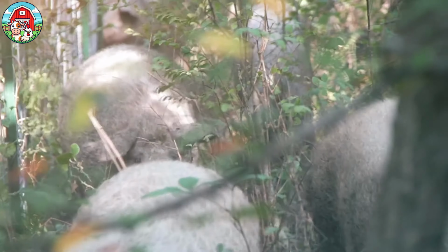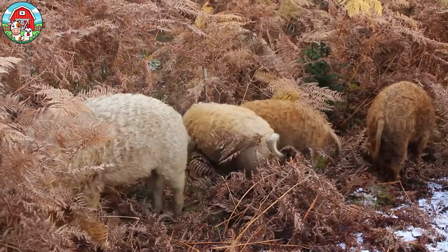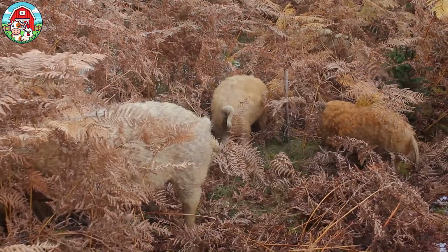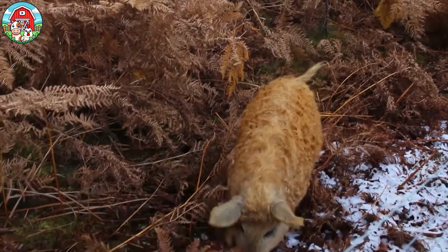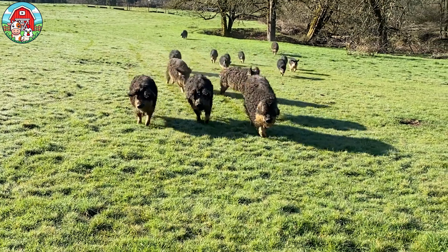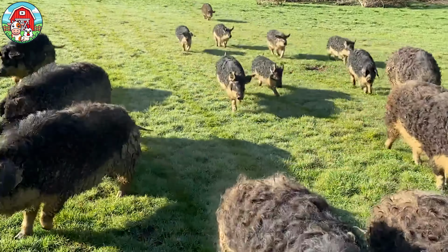In addition to their diet in pens, Mangalitsa pigs are often allowed to graze on open pasture. Grazing is an important part of their natural behavior, allowing them to forage for grass, herbs, and roots, which contributes to their overall health and well-being. This grazing method also enhances the flavor and texture of their meat, as foraging gives them a varied diet, leading to more complex fat marbling.